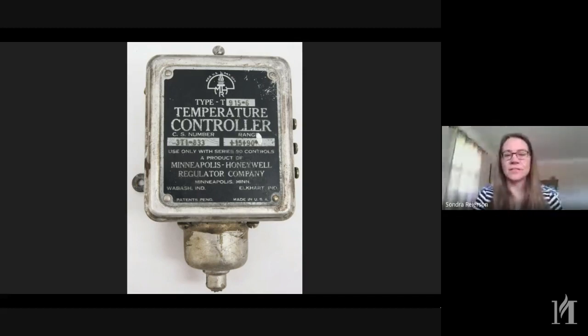Yeah, that's right. So this is one of the earliest thermostats that we have from Honeywell. Honeywell became a Minnesota company through a merger in the 1920s. I believe it was 1927. And the company had made thermostats long before the move to Minnesota, but this one in particular was in the James J. Hill Library in downtown St. Paul. Very cool.